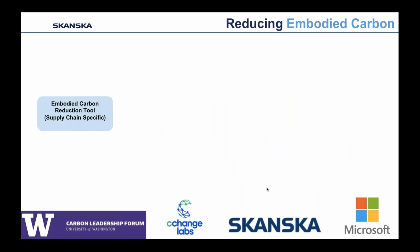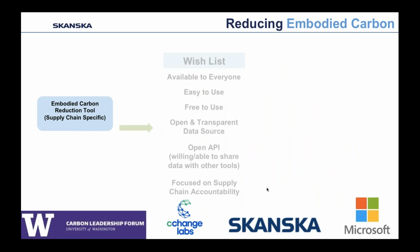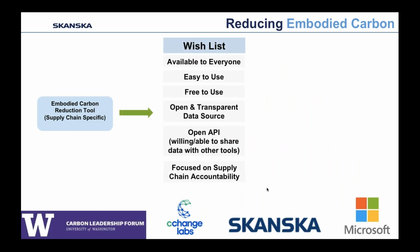again, to answer this question of what can we do about this, we started to think about what an embodied carbon reduction tool specific to the supply chain and the specifications and procurement phase would look like. And we set up a wish list of what that would be if we're trying to get the whole industry to transform to low carbon materials. So this is a list that we came up with.